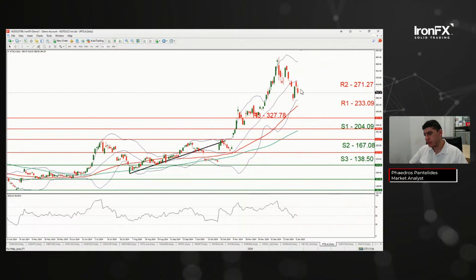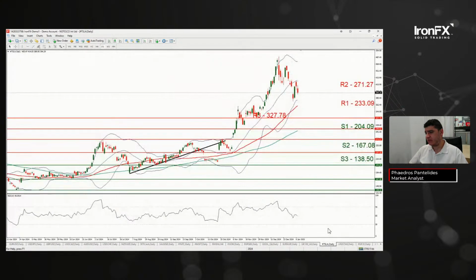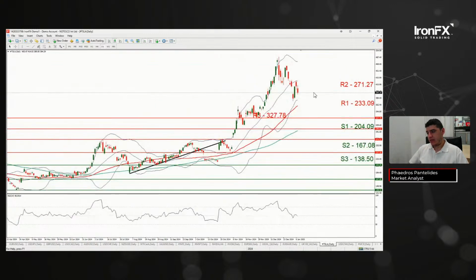Tesla might be moving lower. Lower high being formed, gap filled, mid range with Bollinger bands. Bearish for Tesla stock price. It's a bit of an issue, the comments Elon is making. He's getting involved in the politics of Germany and the UK, and that's a bit of an issue.